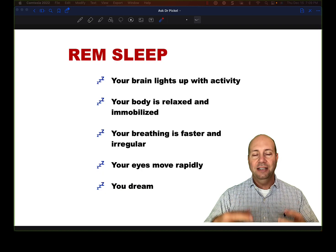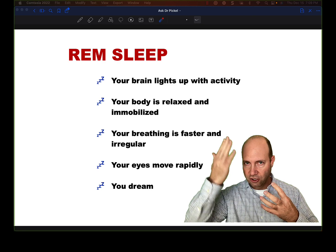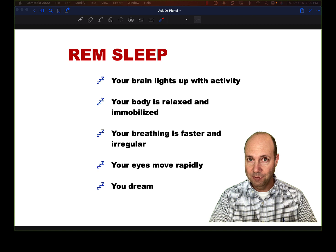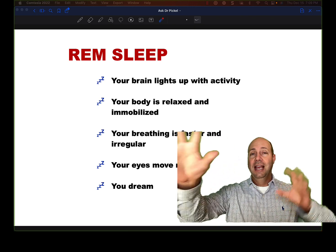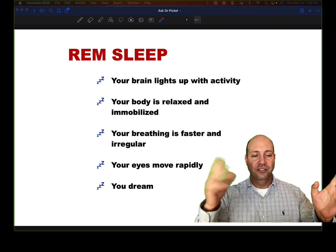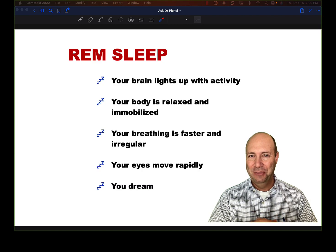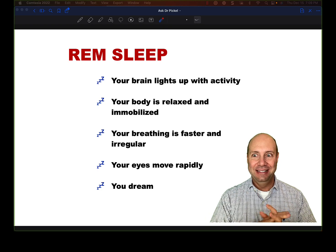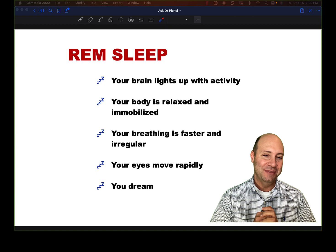The body's more relaxed, totally immobilized. The motor areas of the brain are supposed to stay shut off during this time. That way you don't act out your dreams, because this is when you're dreaming. So sometimes you'll see people who are sound asleep, their eyes are moving, and they're moving their arms or their legs, or maybe they're sleepwalking. That's when the motor area is not shut down properly. There's something wrong with that sleep-wake cycle, and their REM sleep is not stopping their motor activity. They are acting out their dreams.